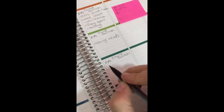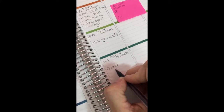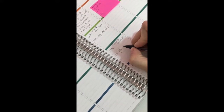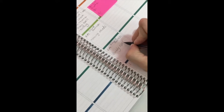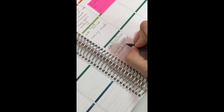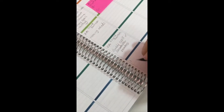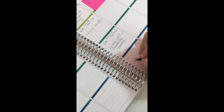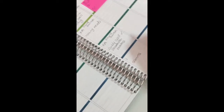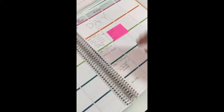And then Thursday would be, gosh, it's really hard to write when you're holding a camera. I don't know if I can send it to the side and still do it. Let's see. Buddy spell check, and then we do our decodable readers. And then Friday is always an assessment. And I do the same routine every week, just with different words.